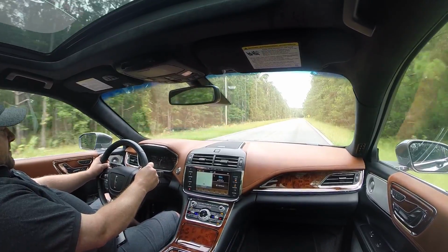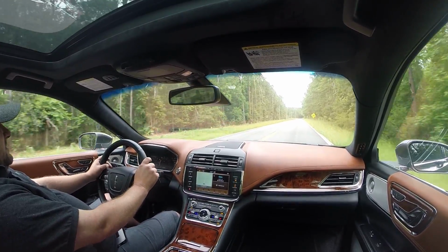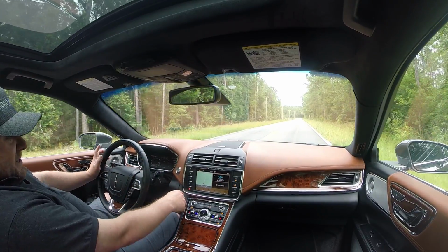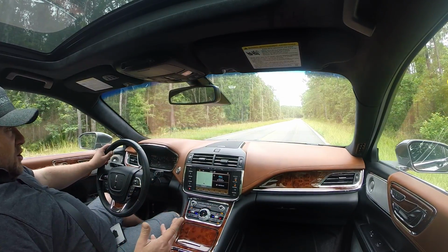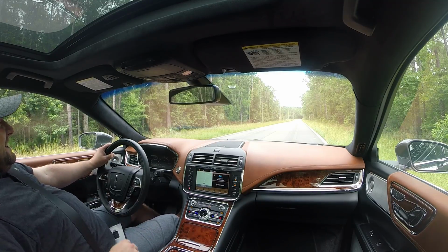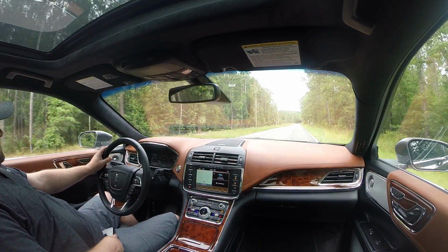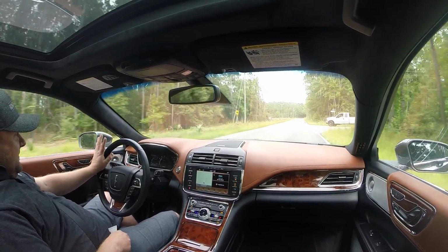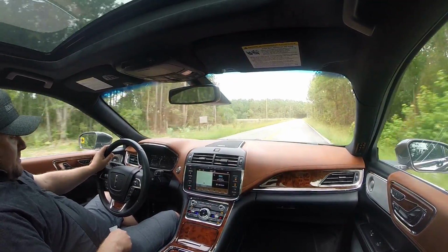I want to get out of the paddle shift mode though. Okay, so now I'm just back into regular S, which is engaged by it. And so we haven't even touched on how plush this vehicle really is, which is stunningly so. It's very, very nice to drive and be in, with a tremendous amount of luxury.